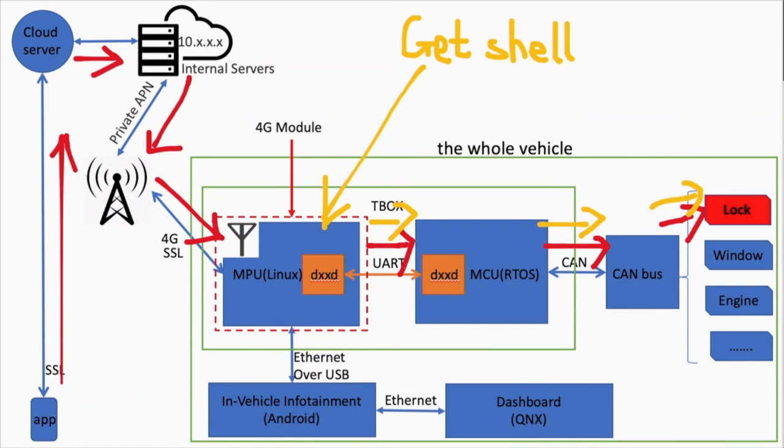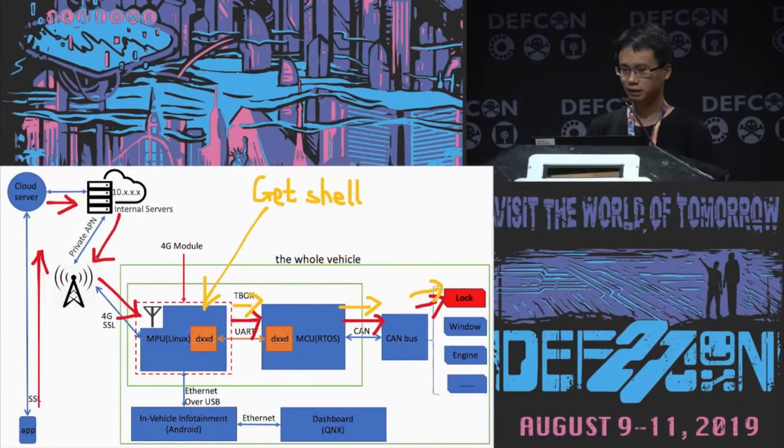When the open door instruction is issued from the mobile phone app, the 4G module receives the instruction. A process in the MPU communicates with the MCU through the serial port. Another process in the MCU receives the instruction, passes it on and dispatches it to CAN, and the door opens. I think this could be the easiest way to control the car.